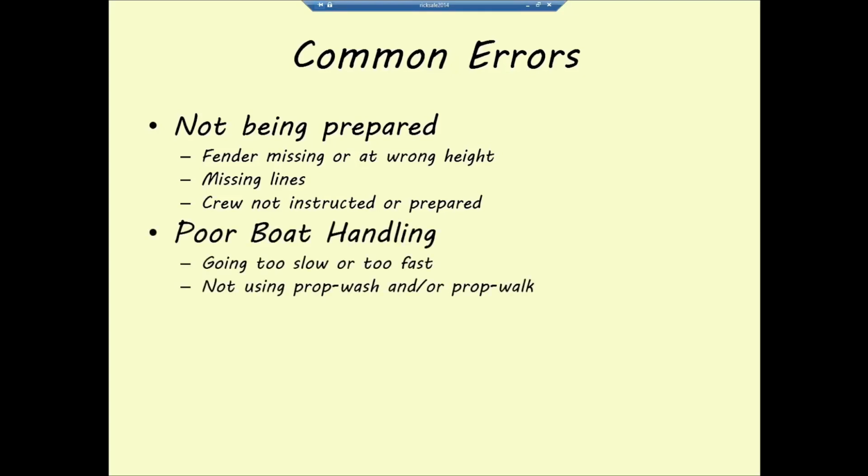Poor boat handling, going too slow or too fast. In the charter business, probably the most common mistake we see is people being really cautious and going so slow that they don't have any control of their boat. On a sailboat, I think an appropriate docking speed is something more than 1 knot but less than 2 knots for pulling into a slip. It gives you much better control of the boat. And of course, that's going to vary a little bit depending on conditions. The stronger the wind is blowing, the faster you're going to have to come in, and you can get away with a little slower.